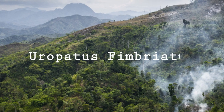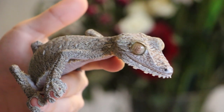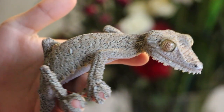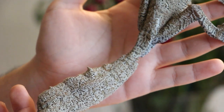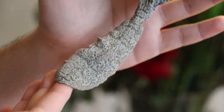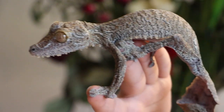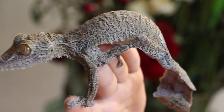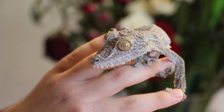Uroplatus fimbriatus is one of the two giant leaf-tailed gecko species, with Uroplatus giganteus being the second. Uroplatus fimbriatus is marginally smaller than giganteus, attaining sizes of 11 to 12 inches, and has red-colored veining in their eyes, whereas giganteus have a white or silver-colored veining. From what I have seen, giganteus are also slightly more colorful and intricately patterned by default, but several people are selectively breeding incredible fimbriatus specimens, resulting in offspring similar to that of the mossy species, just larger.